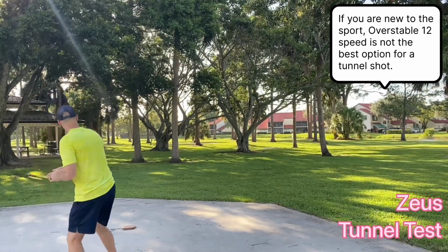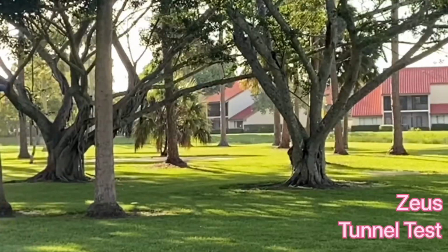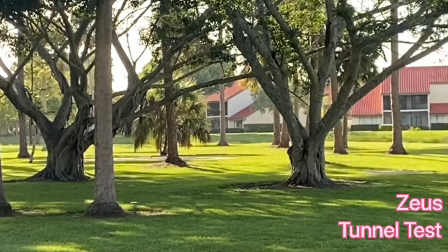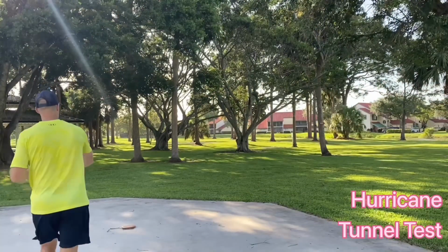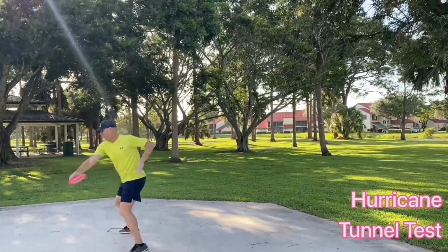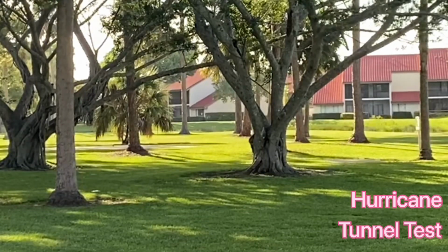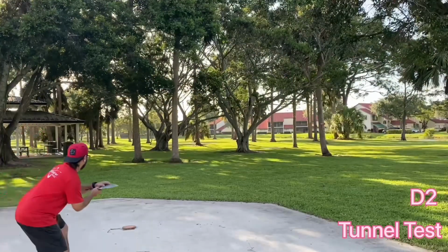Next is the Zeus. See what I do here. Oh, it holds that line really well, and that reliable finish at the end. All these are very overstable discs. Here comes the Hurricane. Again, not being able to get it flat for too long. Hyzering out to the left, get a good skip there.